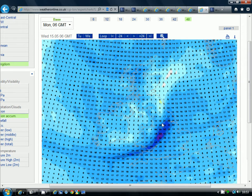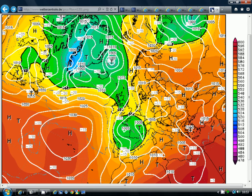And obviously there will be risk of flash flooding with that, particularly if you live near a river, and of course the roads are going to be very wet as well. So a lot of rain to come through the course of Tuesday and into Wednesday.